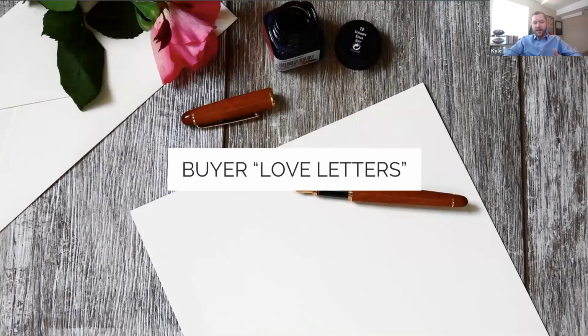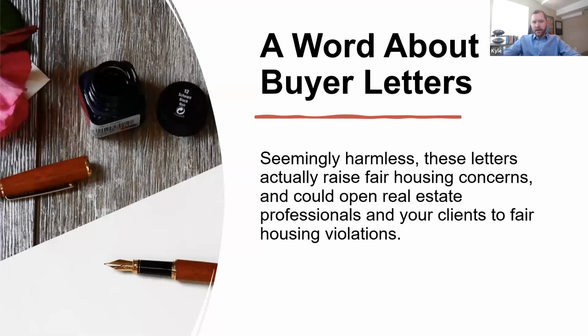This is a highly controversial topic at this time. It has come under scrutiny with some of the fair housing concerns, and it really could open you guys up to violations. Now, Taylor Properties is going to be the end all be all when it comes to guidance on these, but they work right now. Whether you should do them or not, you want to talk with Taylor Properties, and they will give you guidance on what works. It may be harmless to write these letters in your eyes, but they actually pose, like I said, fair housing risk.